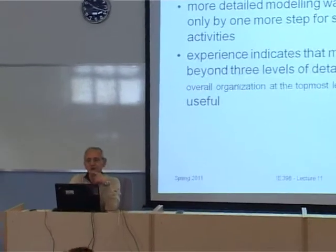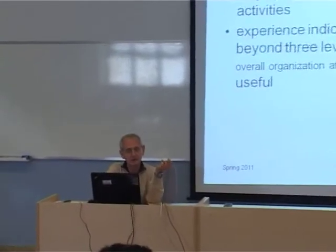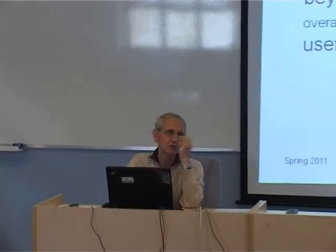It says experience indicates that modeling beyond 3 levels of detail is often not useful. So this is just a point for you to remember. You should not keep on expanding activities, because in the end you will be drowned under a multitude of activity models, and then the other steps of discussion and deriving questions out of these models and deciding on common action would become infeasible. So 3 levels of expansion is the maximum according to experience.